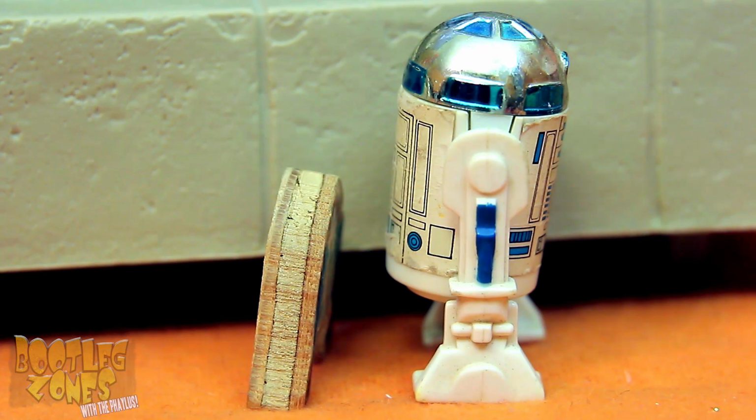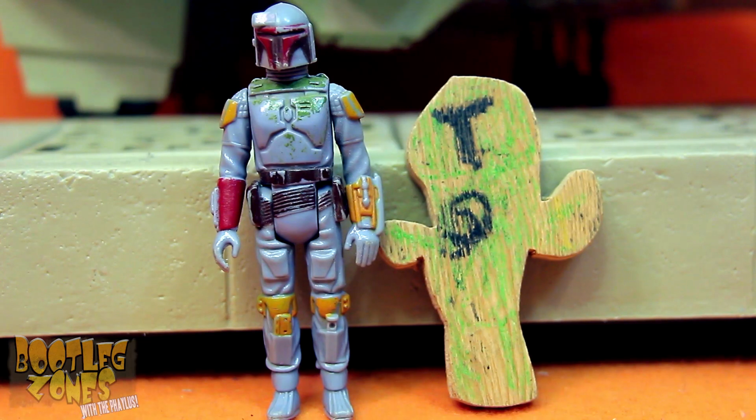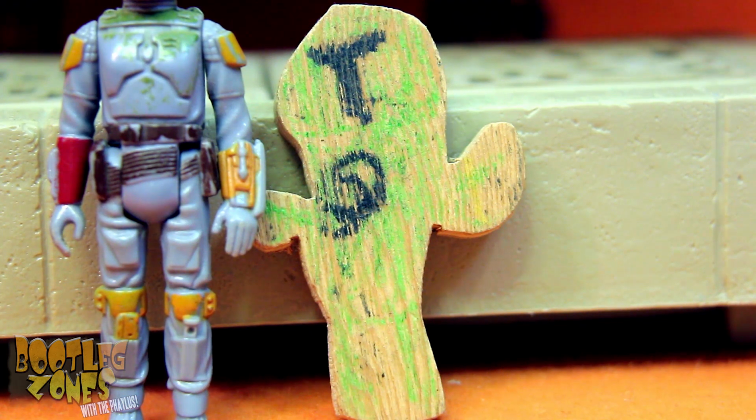Boba Fett is another one where the bootleggers were clearly more on the ball than Kenner. The stupid real ones got all that gray going on, whereas the bootleg knew what color he is supposed to be, and that's green all over.